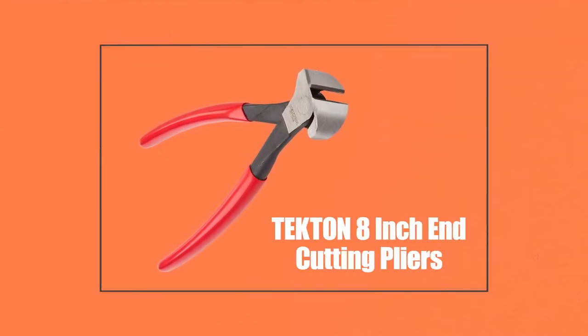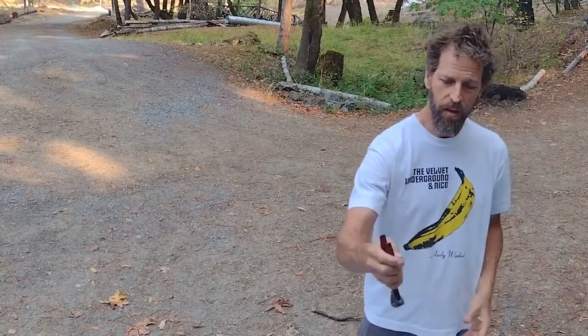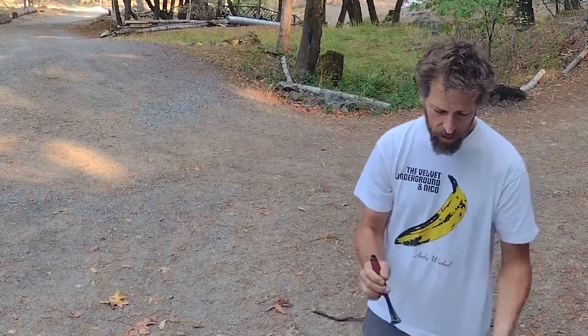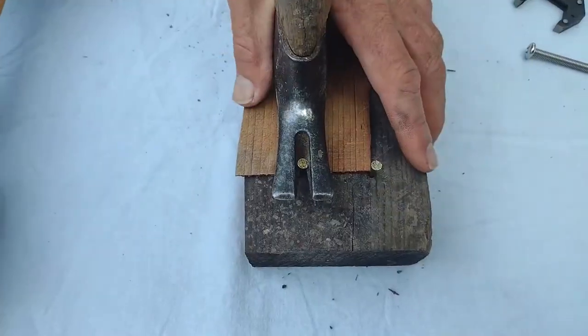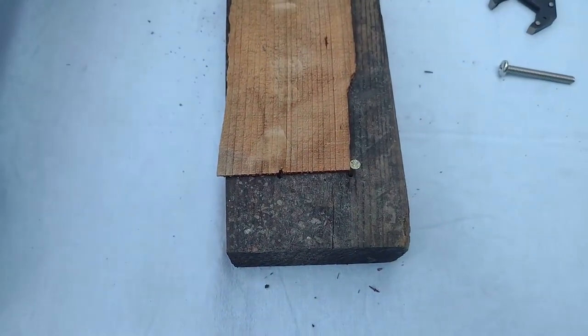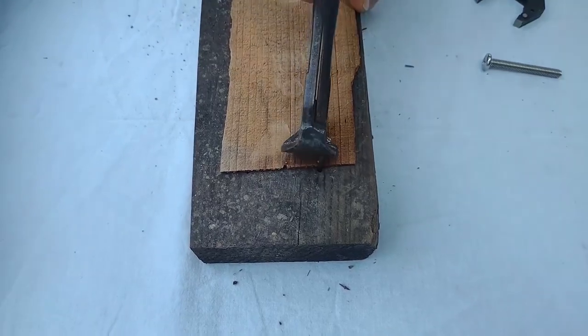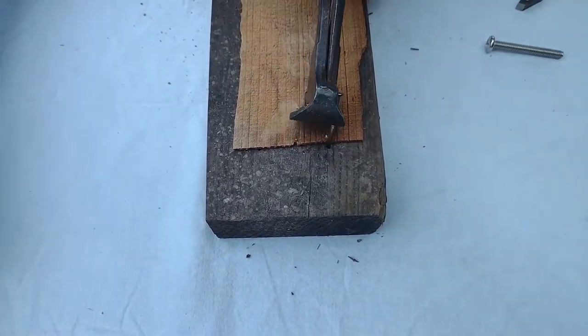All right, and then on to number 3, such an underappreciated tool, the bullnose pliers. So a lot of people use these for their cutting. I actually use them most for removing nails. So if you get a nail started and then you start pulling it out with the bullnose pliers, you can do that without damaging the wood, and you get a lot more leverage in a smaller amount of space than with a hammer or with a big bulky cat's paw.